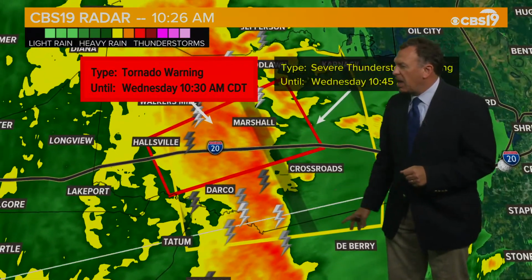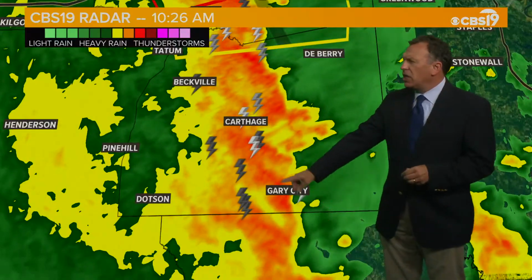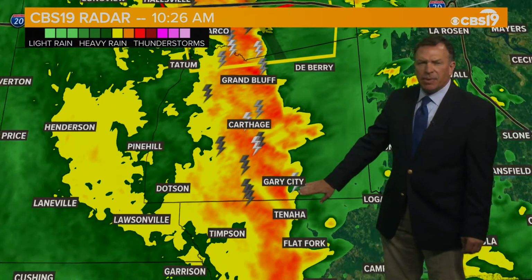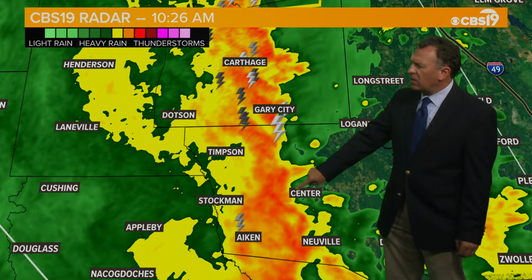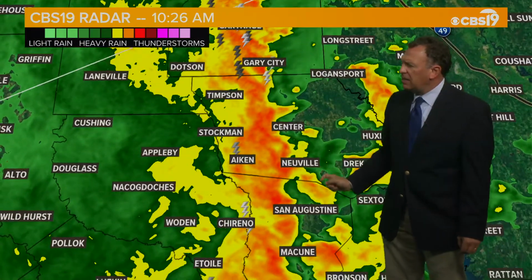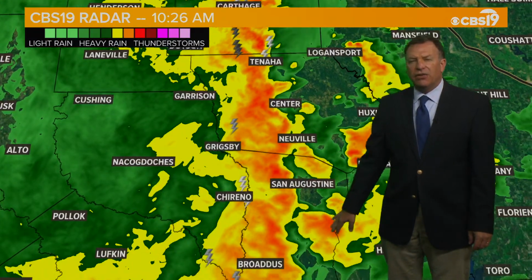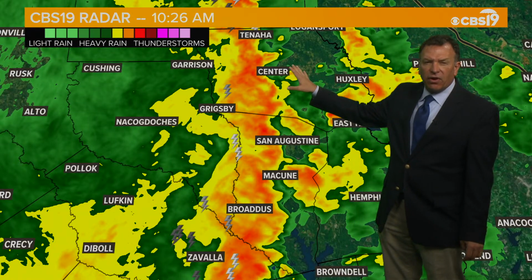Down toward Grand Bluff, down to the Beckville, you're probably okay. Carthage, you're in heavy rainfall right now, but you're okay. Gary City, keep an eye out. Tenaha, Flat Fork Center, another area that you need to watch carefully. We have these little notches, these little indentions. San Augustine, and of course this area down here to the south under a tornado watch until 4 o'clock. And so are the counties on the very far east side.